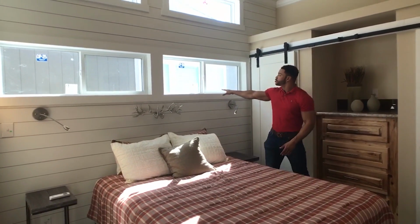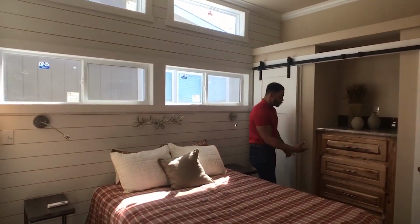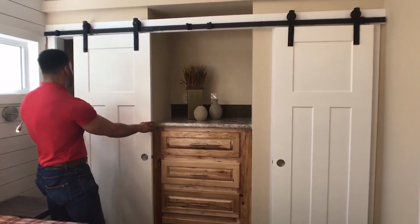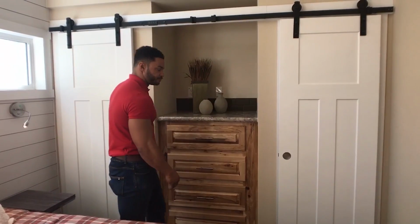We've got clear storage right here, the clerestory windows, as well as transoms up top, more light. And then we have the built-in dresser drawer, TV placement, and barn doors on each side for your closet. So you hang up your clothes there, fold your socks and undies right there, and you're good to go.